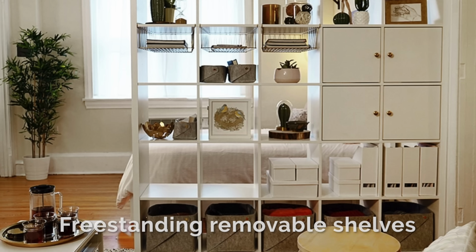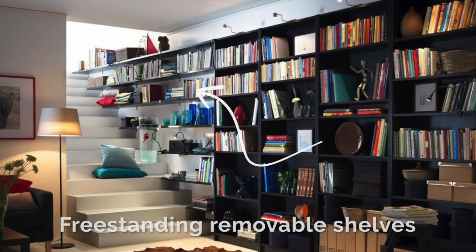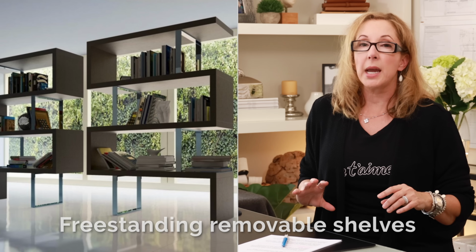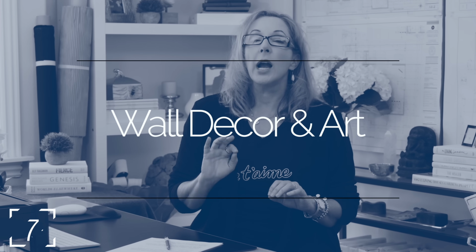If you look at some of these ideas here, I mean, this is a whole wall of, I believe it's Billy, that's meant to look like it's built in, but it's completely easy to take away when it's done. So I know storage is always a consideration, so think in terms of these solutions, and that'll really integrate storage with your space and make it feel more like you. So this next tip, number seven, is wall decor and artwork.